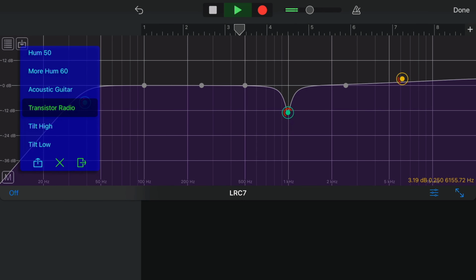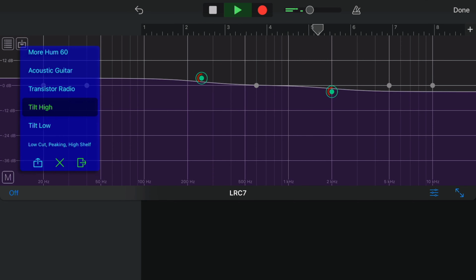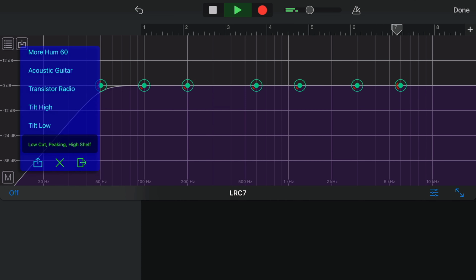This year, the maniacs at Neon Silicon unleashed LRC7, a new, improved, and surprisingly still free EQ app that gives users even more control over their unruly frequencies. Not much more to say really, go and grab it, it's amazing. I can't believe they're still giving it away for free.